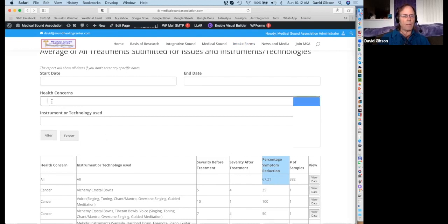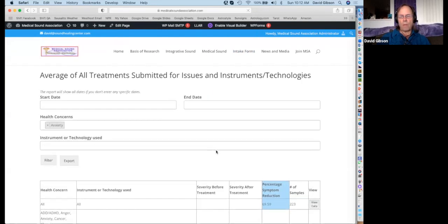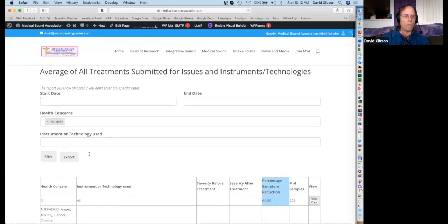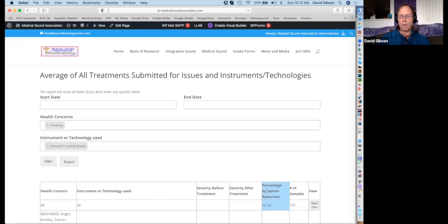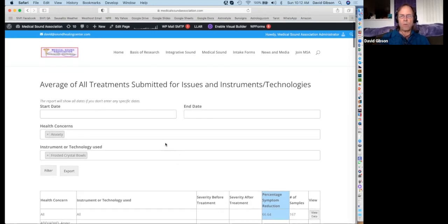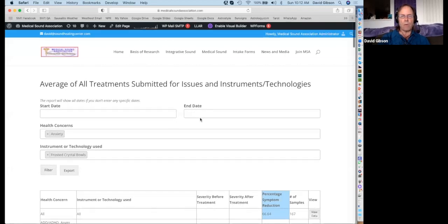What's really cool about this is you can filter for anxiety. Then you see we got 223 entries, and almost 70% reduction. Or you can filter for anxiety with frosted crystal bowls, and you see 167 entries at 66%. So you can look at different issues and different instruments and see how effective they are. Not exactly perfectly scientific, but it really points to something major going on here, right? And you're welcome to use this data on your sites.